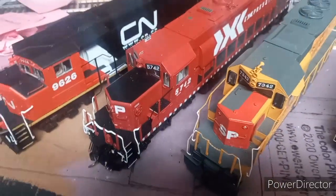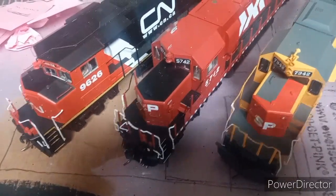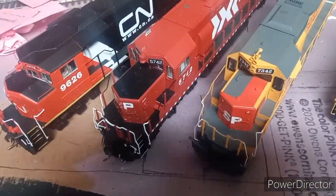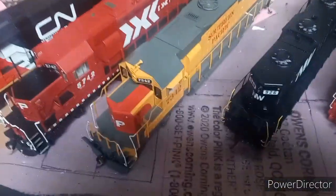I have a list downstairs of all the locomotives that came in the area, and I will look on Railroad Pictures archives and decide how I want to weather this thing. Some things will look more new than others. It depends on what I feel like doing to the locomotive. Some it's easier to weather for a different year than others.